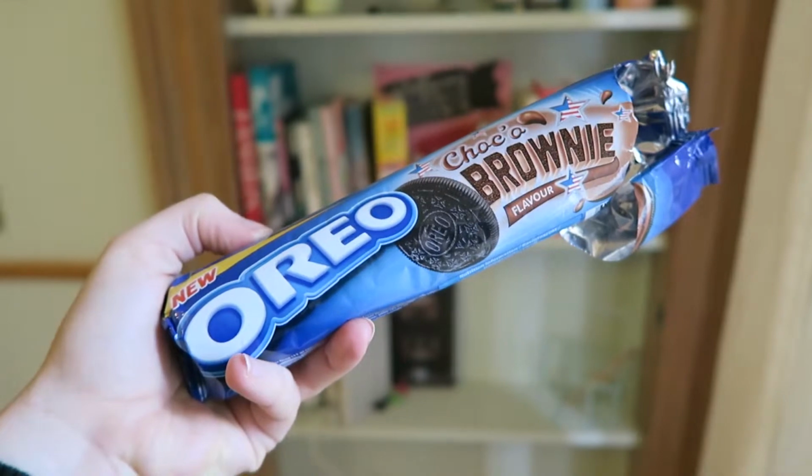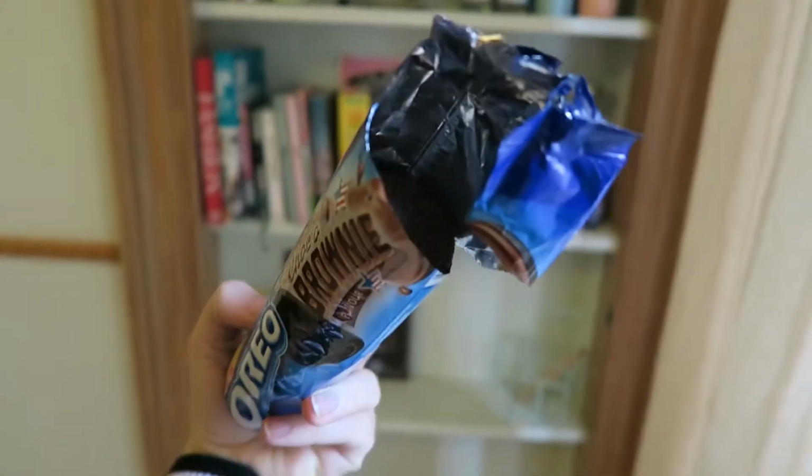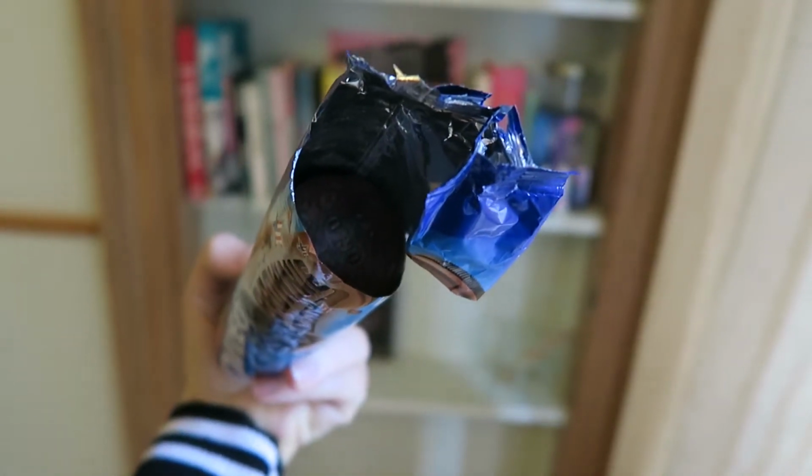Okay, so as a little bonus, to prove how bad the UK market is with Oreos, these are the new and super unexciting chocolate brownie Oreos. No, choco brownie. I don't think they want to say the word chocolate. I know, they want to make it legally bulletproof. Nobody ever said the word chocolate.